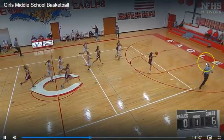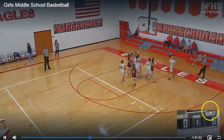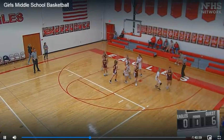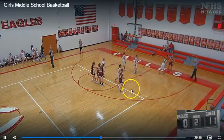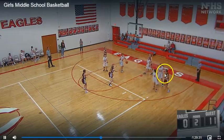They always look to push the ball up the floor. Lots of layups, so we got to hustle and get back. And then be tough on rebounds. All right, we're going to watch this little inbound play. They make kind of a chain, a wall here. Number 11, Maley, is going to run over top, catch the ball. That was good defense there on that girl.